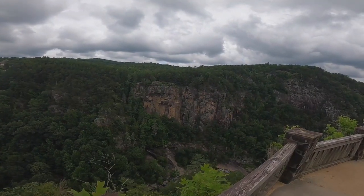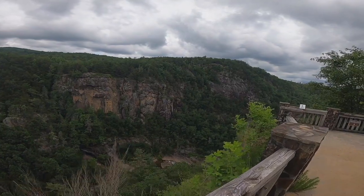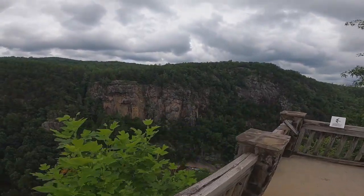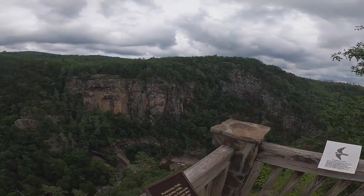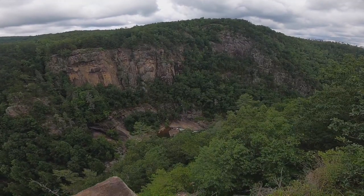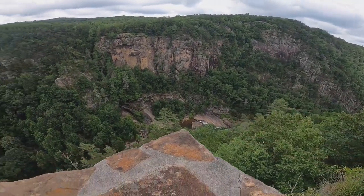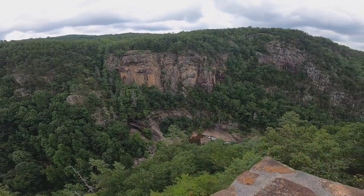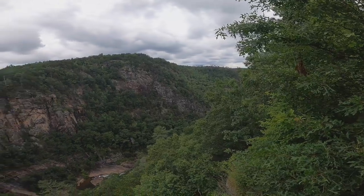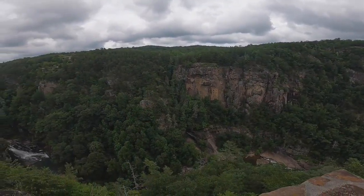You come down a little bit further, you see one of the top 10 rapids in the world. It is called, yes, get ready, Oceana. Oceana. Yes, right down there. We're so high you can't see it. Oceana. Here is the Tallulah Gorge and all of its beauty. What do you think?